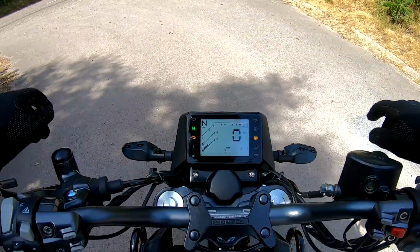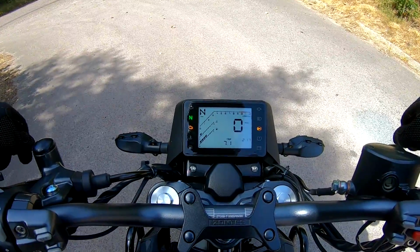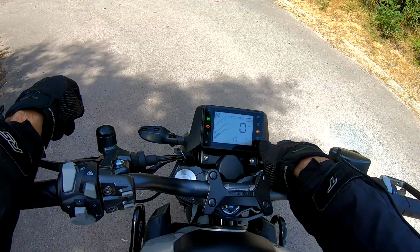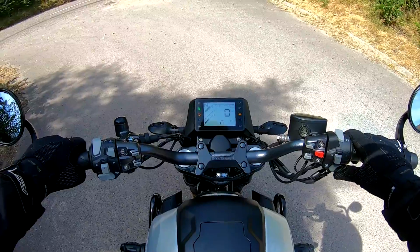And a lovely dash there, very, very bright and easy to see in this sort of bright sunshine today. Gear indicator, revs, temperature gauge, fuel gauge, trip, clock, temperature, tyre pressure monitoring, and all your warning lights all around the outside there. So let's start this up.